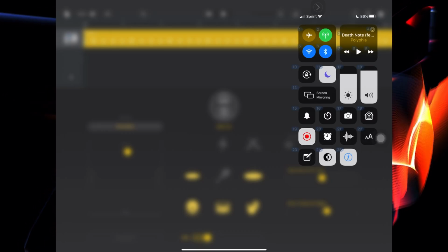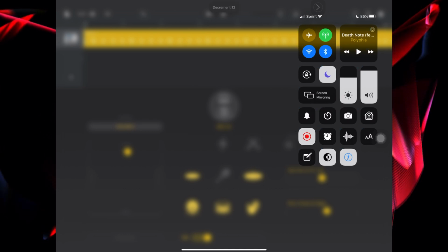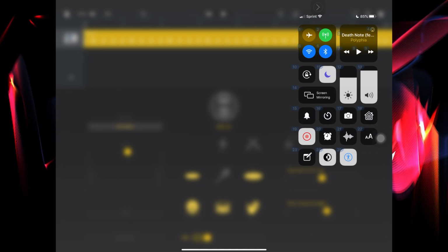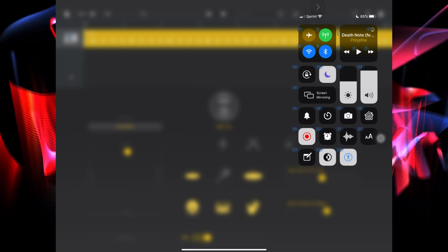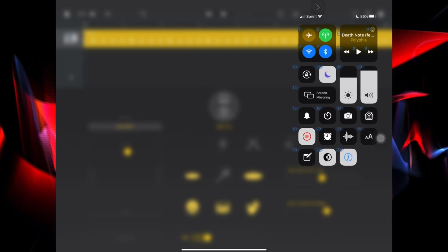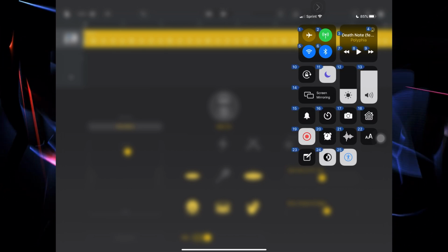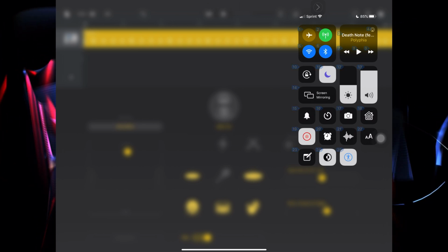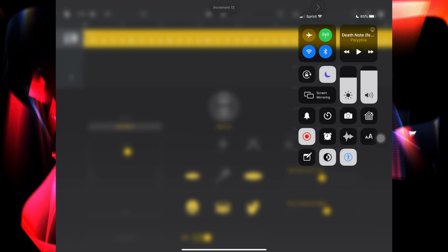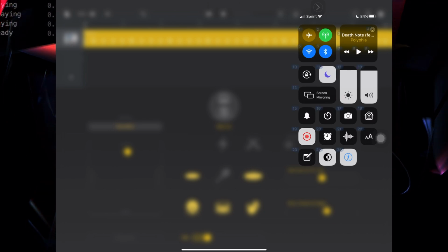Tap 12. Decrement 12 by 4. Decrement 12 by 3. Increment 12 by 6. Decrement 12 by 3. Increment 12 by 8. Repeat 2 times. Go back.